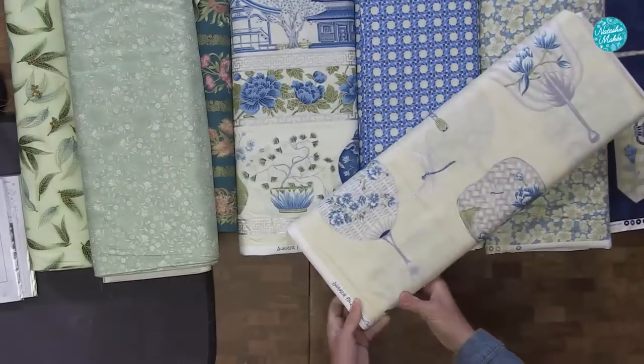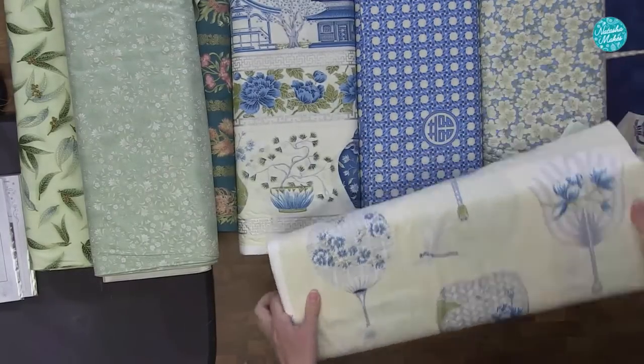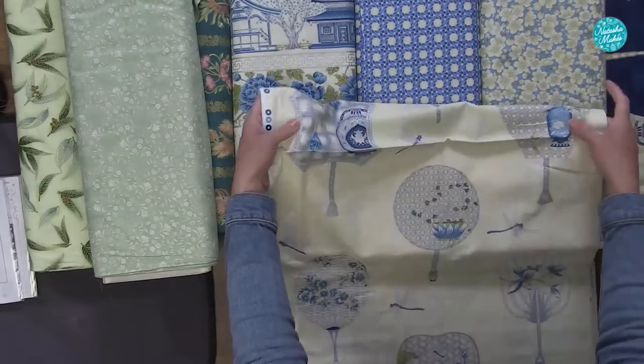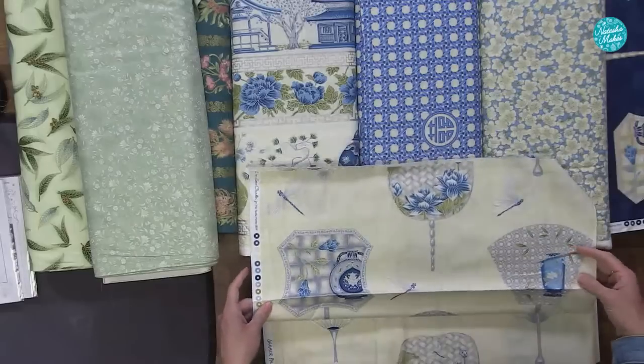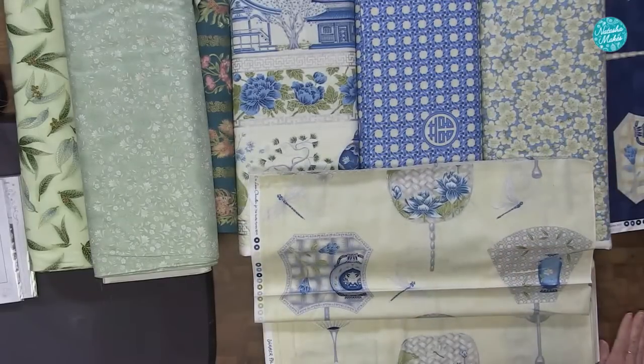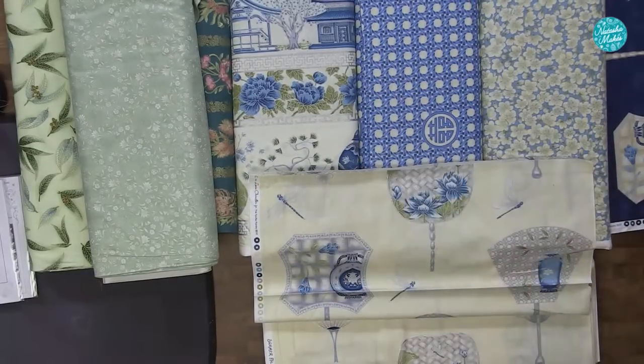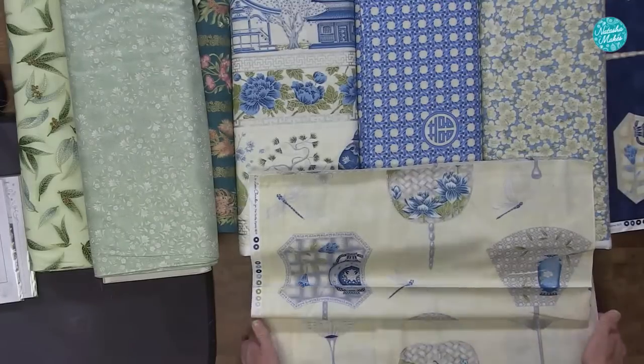Absolutely. Oh, yeah. And then there's those fans again. If I just pop those there, then you can see how those really do work so well with your dragonfly and everything else in there. Gorgeous. So that is sort of the collection if you want to go for those together so that you've got them.